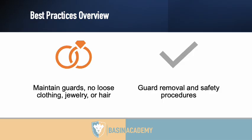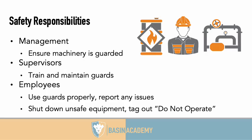Best practices overview: making sure that guards are in place, maintained, and in good shape, not cracked, broken or chipped. No loose clothing, jewelry, or hair around machines. And making sure that guard removal, if it ever happens, is done in a safe way when the equipment is turned off, following safety procedures around the machine guarding. The safety responsibilities, according to OSHA, for machine guarding: management ensures that machinery is guarded and that the resource allocation is there for paying for those guards. It's not, hey, we lost a guard, we can't afford it, but just keep working. That's a management responsibility.